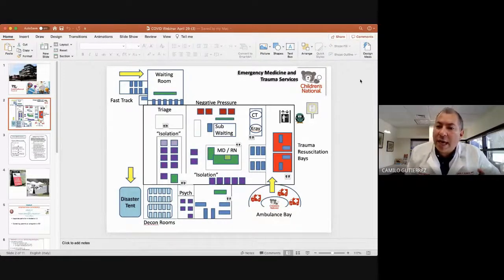We're trying to use only inhalers if we can, but if they're sick enough that they need continuous albuterol, then we're trying to send only one person, the therapist, with a PAPR for that. Also, to answer one of the other questions, we are not dividing the emergency department into clean and dirty. Everybody we consider positive. So we have precautions for everyone, and especially in those negative rooms or isolation rooms, we wear more equipment than for the other rooms.